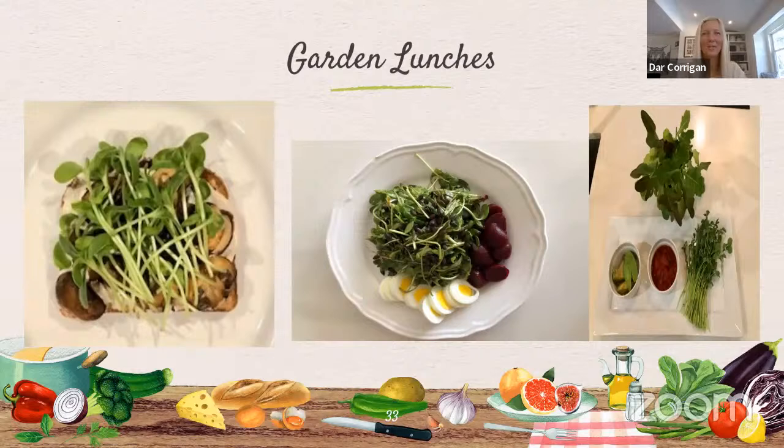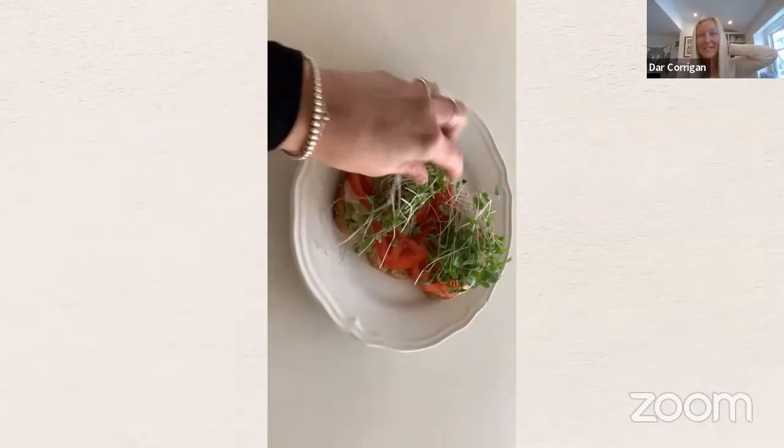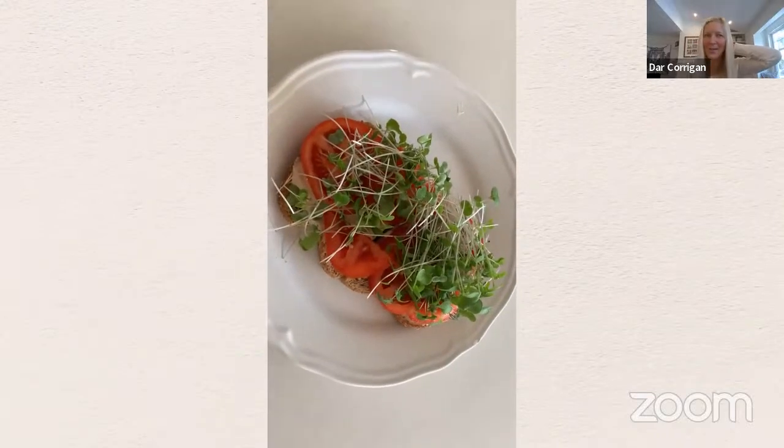So here are a few pictures of my lunches. You see, we use this in every single way. They are sandwich toppers. Those are sunflower seeds. In the middle is a bunch of everything. On the end are garnishes for my kids' tacos. Here we put, what's going on here? This is kale. Oh my God, delicious kale microgreens, just terrific.